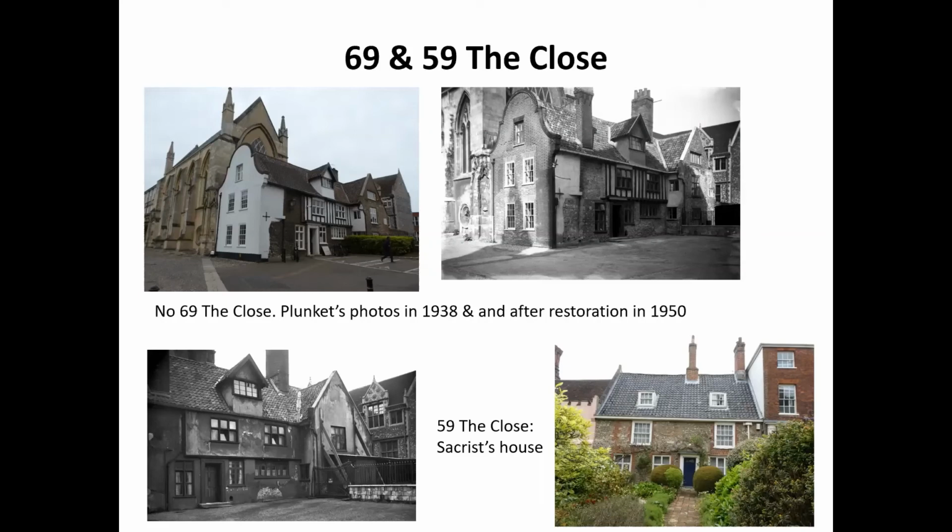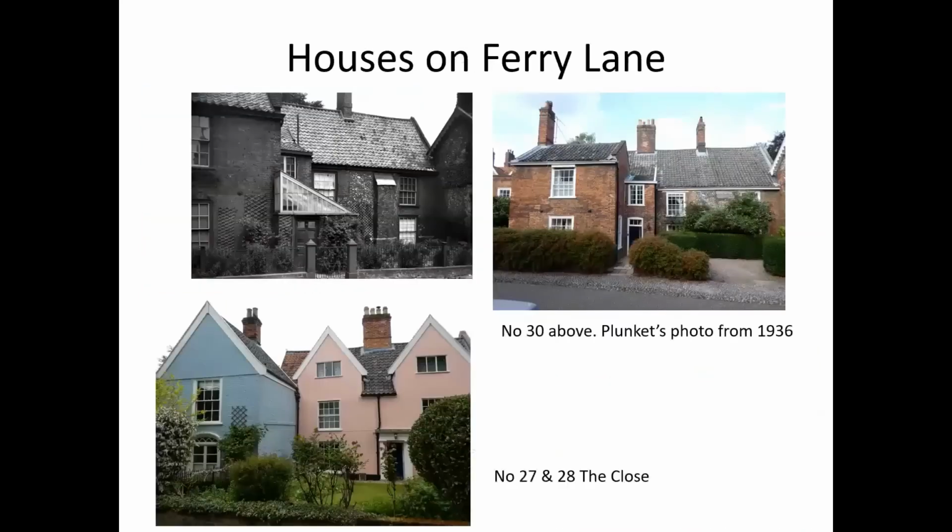Next slide. And there are some smaller houses along Ferry Lane. At the top one, number 30, I put Plunkett's picture in because he's got less foliage than is the case now. The Close is much greener and you can't see the house nearly so well. But you can see that too has got a flint and brick wall on it.